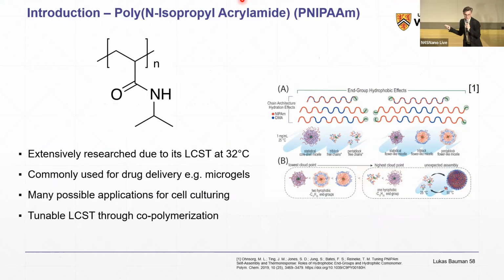So what is poly-N-isopropyl acrylamide? This is a homogeneous polymer that has a critical solution temperature. This polymer switches from hydrophilic to hydrophobic above 32 degrees centigrade, and it's very common in microgel delivery and also for things like cell culturing, where you can grow a brush structure and then create a full sheet of cells once you cultivate it and reduce the temperature below 32 degrees. It also is tunable through copolymerization, where increasing the hydrophobic portion decreases the temperature and adding hydrophilic increases that temperature.